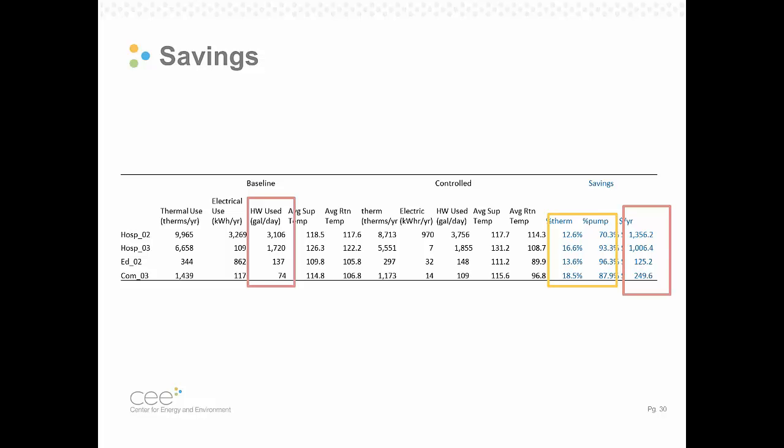The next thing I want to point out goes back to identifying the opportunity point that I made earlier. That's really looking at how much hot water is being used in these buildings. You can see the hotel buildings were up at 2,000, 3,000 gallons a day, whereas the education and hospitality buildings were 140 and 75 gallons per day.